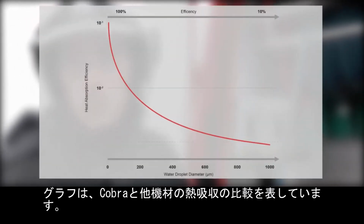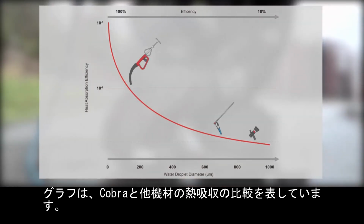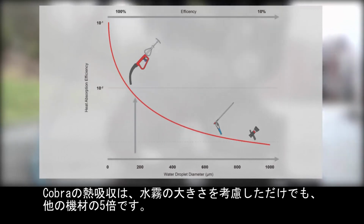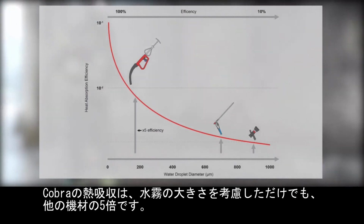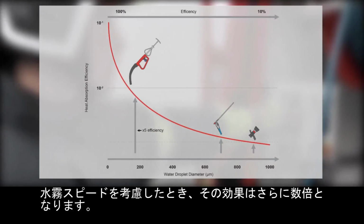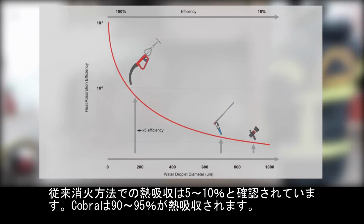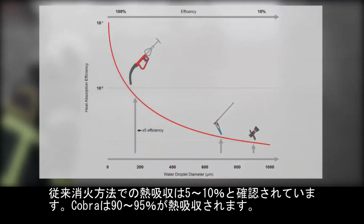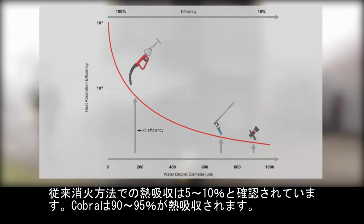The following graph displays the heat absorption comparison between the Cobra and other systems. The graph demonstrates that the Cobra efficiency is 5 times higher than the other tested systems, only due to the droplet size. When considering the much higher speed, the effect is several times higher. The heat absorption efficiency confirms the common empirical view that only 5 to 10% of the water of conventional firefighting is effective, while 90 to 95% of the water from the Cobra actually suppresses the fire.